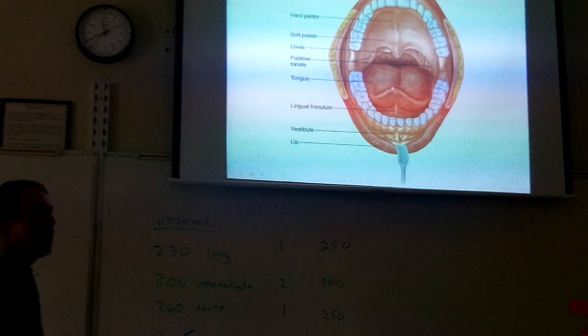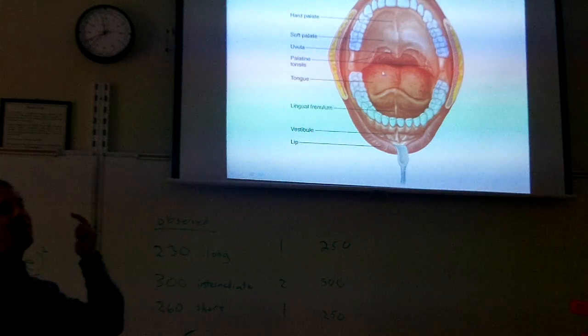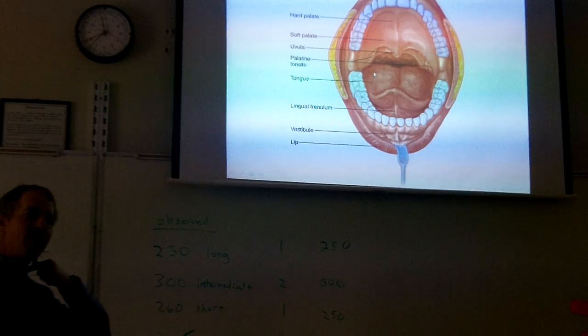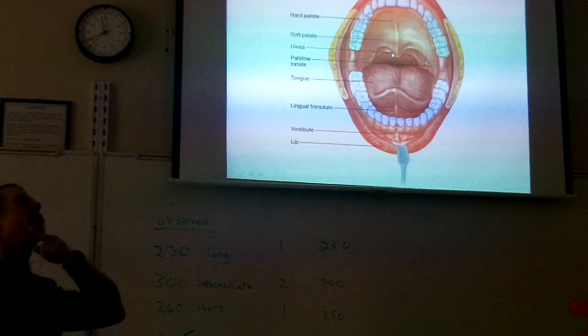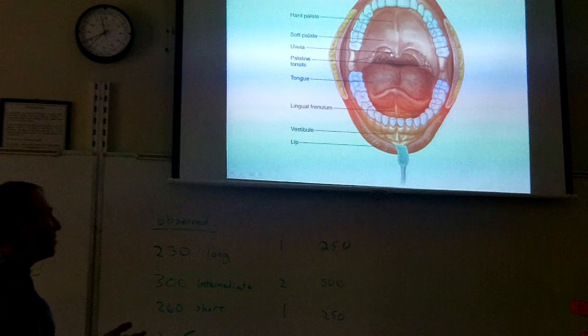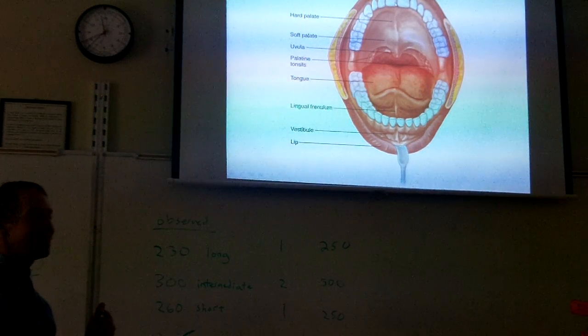The purpose of the uvula is when you swallow, it goes upward and blocks the hole that leads from your nasal cavity to your throat. And so with the uvula there, the food won't go up into your nose. Sometimes, if somebody tells you a joke and you start laughing, the uvula vibrates, and the food's in your mouth, and then it goes up into your nose.